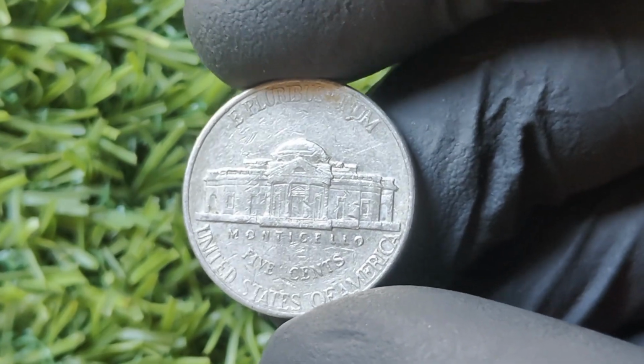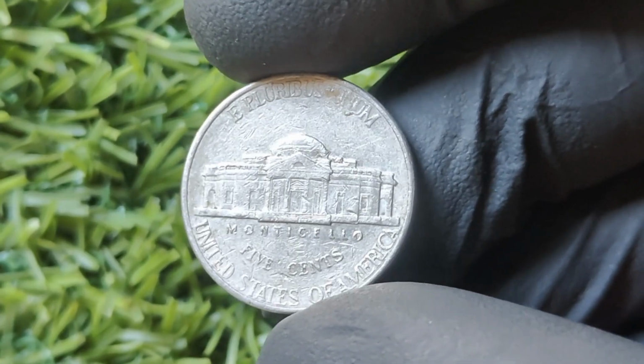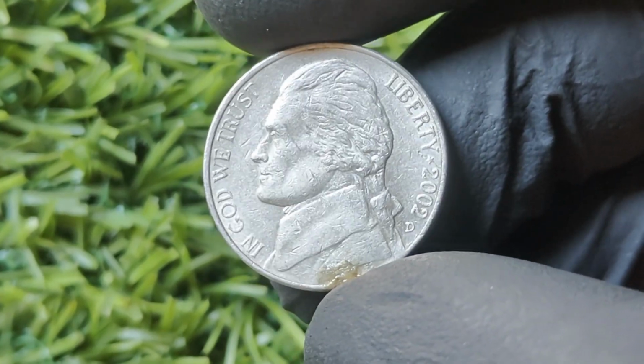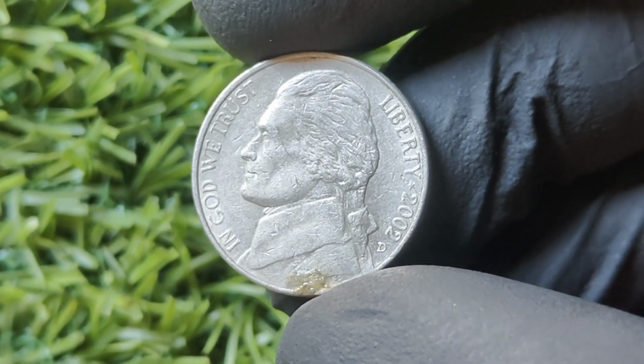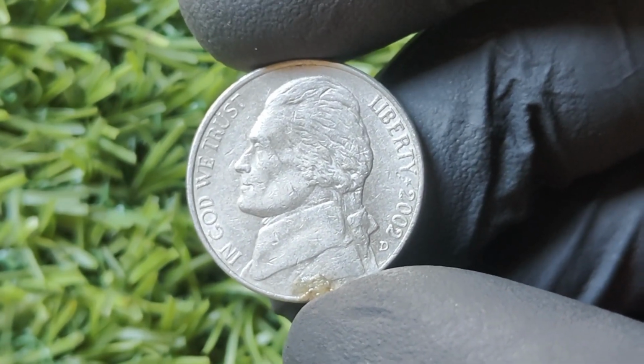No matter how tempted you are to polish it, don't. Cleaning coins damages their surface and destroys value. What looks like a shine to you looks like ruin to a collector. Get it graded. This is like a credit score for your coin. Use professional services like PCGS or NGC. They'll certify it, authenticate it, and give it a grade from 1 to 70. That grade can make or break your sale.